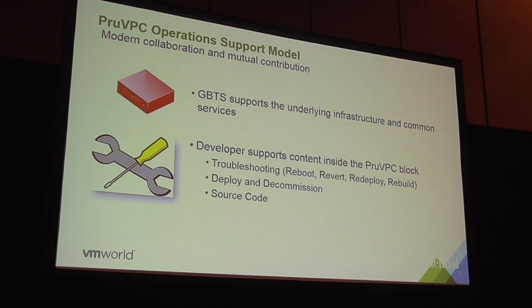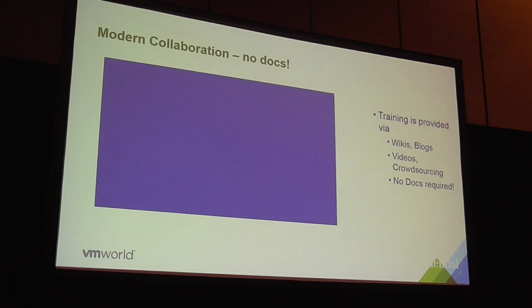On the deploy and decommission, one of the interesting things we're seeing is some of our lines of business are leasing out parts of their block to development communities within, so it's sort of a sub-tenant lease, and they're doing some very interesting things in it.